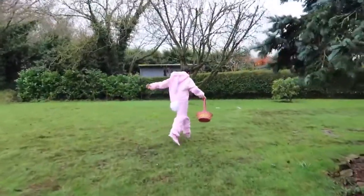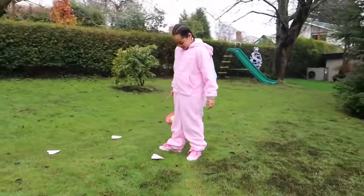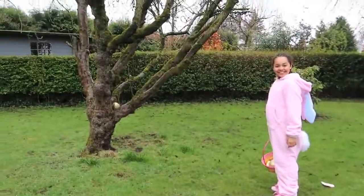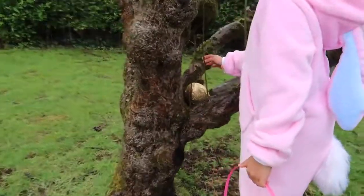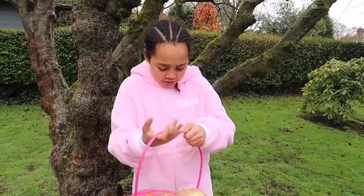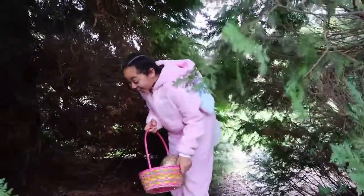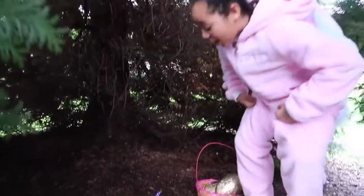You found a trail? Yes. There you go. You got it. Well done. Wow. Golden. Is this chocolate? It must be. Right, so the last one up, Tiana, is the BFT. Here she comes, here she comes. Wow! Oh, it's got a bow!